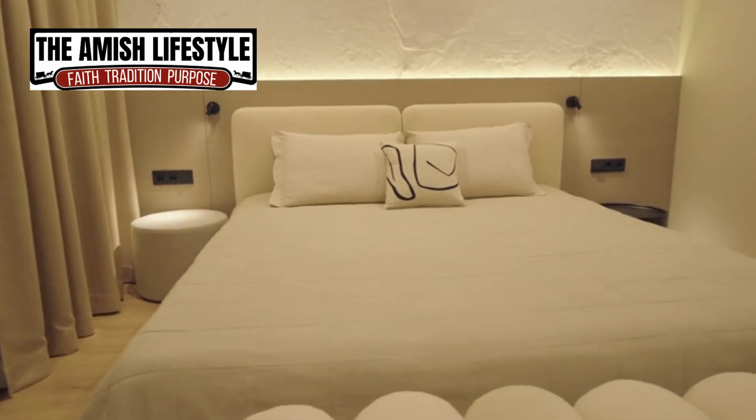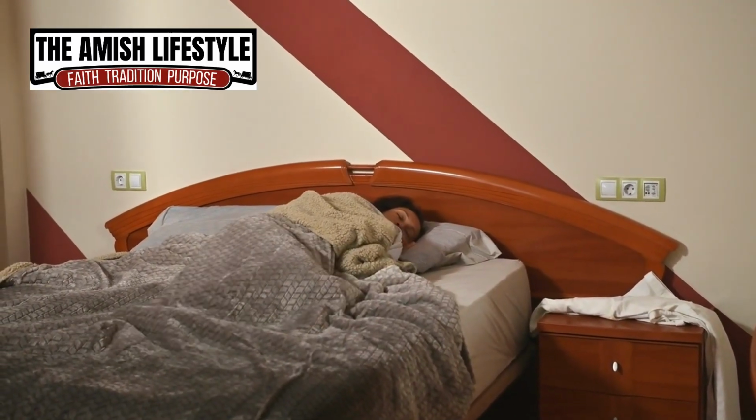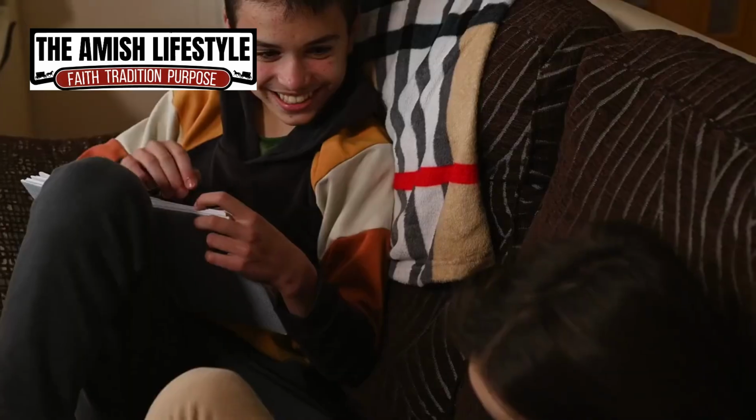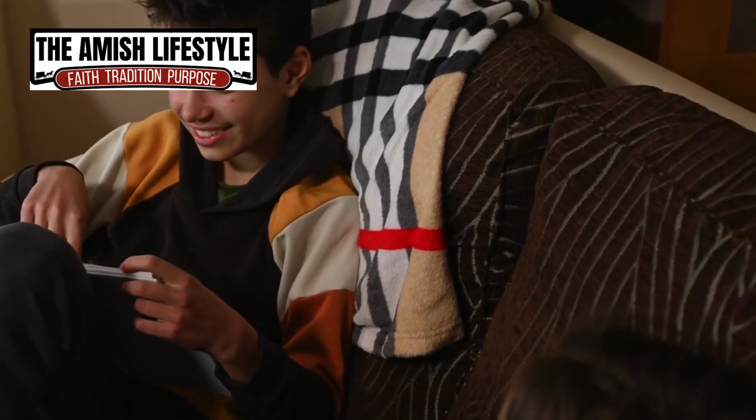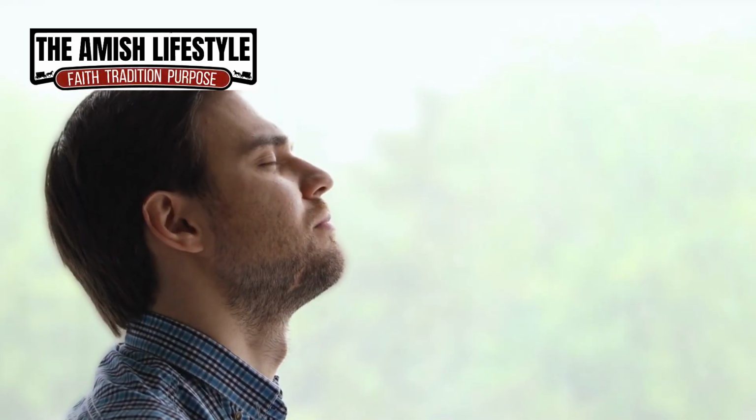The Amish don't see comfort as softness. They see it as peace. And on a 110-degree night, peace comes from airflow, not foam. So if you're tossing and turning, try getting off the ground. Let the air move. Let your body breathe.